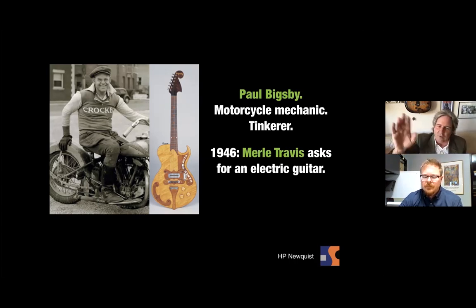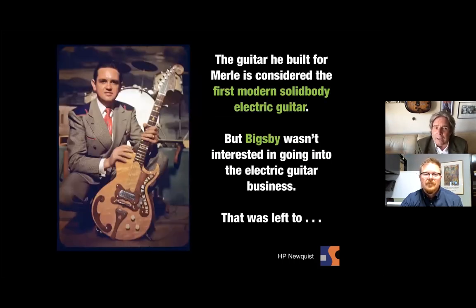Merle loved it. He had several made, and it became very popular with Merle's fans. And Merle, as a country artist during the 40s, would play it on radio and in all his concerts. And other musicians became enamored of it. So essentially, we consider this guitar that Bigsby made to be the first modern solid body electric guitar. And almost every guitar you've ever seen is a solid body made out of a piece of wood with a neck and pickups put into it.